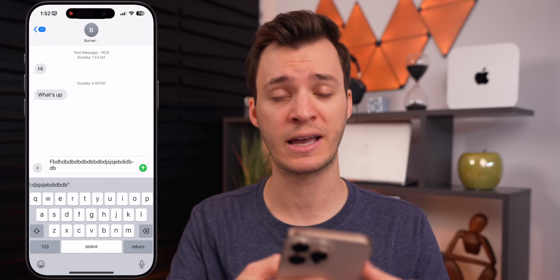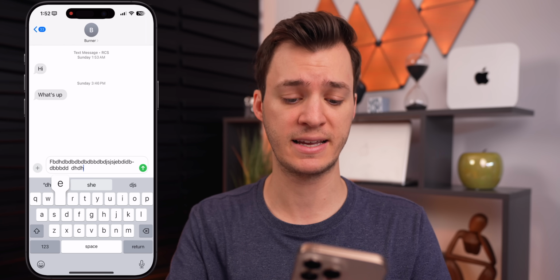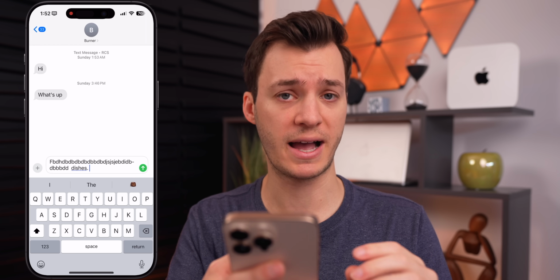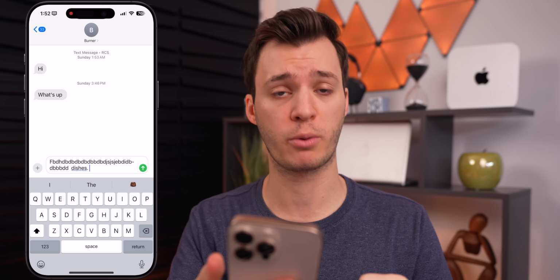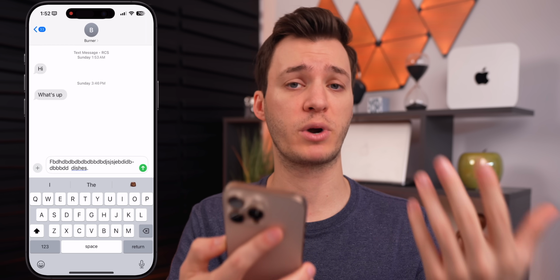So the keyboard lag is one thing I've seen a lot, but again, I see that with literally every single version of iOS 18 and 17 and 16. So, I don't think that's necessarily related to iOS 18.3. But aside from that, I really haven't seen anything else that's very widespread. So if you have any issues with performance in 18.3, please let me know in the comments down below so I can report on that and bring attention to it.